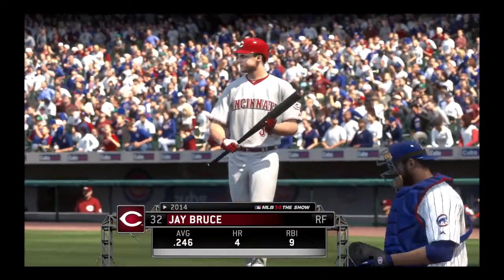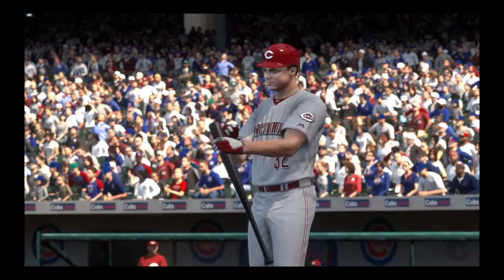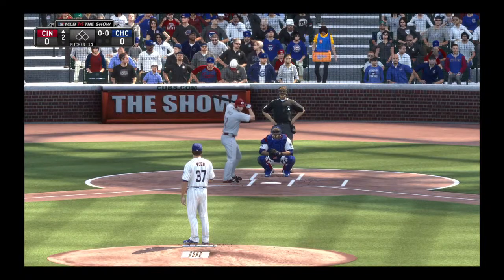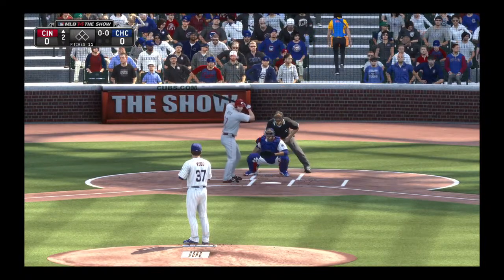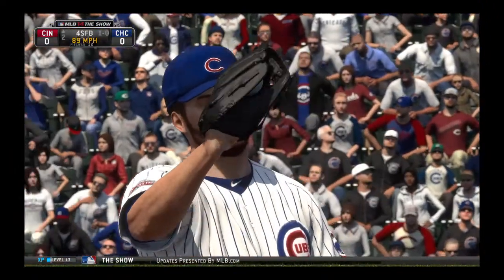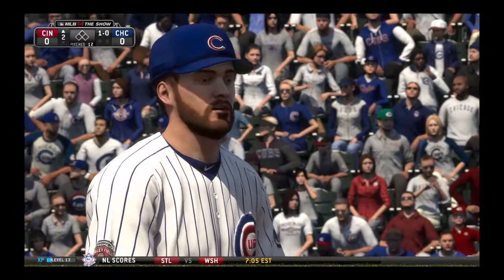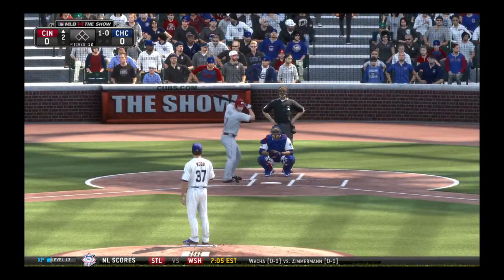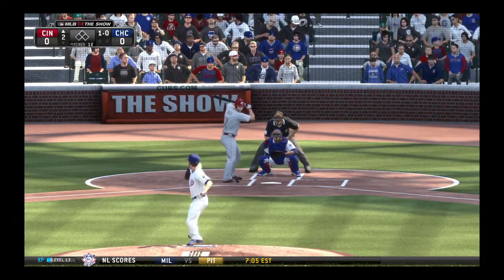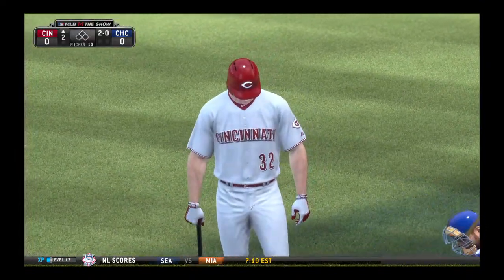Jay Bruce will stand in now, a Silver Slugger recipient for National League outfielders a year ago. Jay Bruce. And that one's in on the hands to start the inning. It's ball 1. And he won't bite at that one either. It's 2-0. Very patient here in these opening few innings.